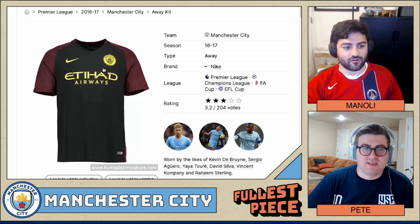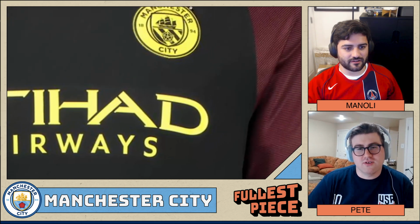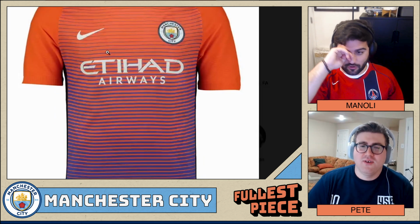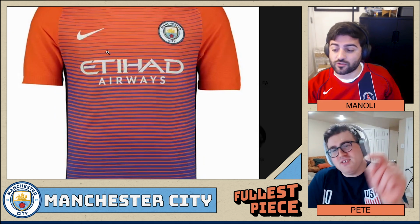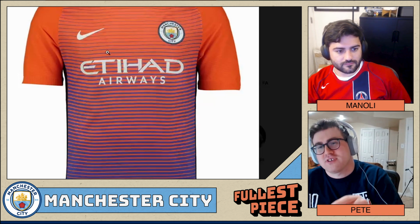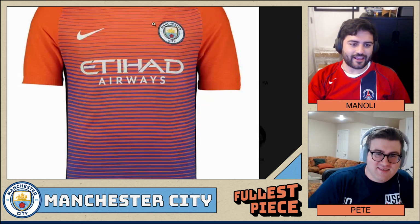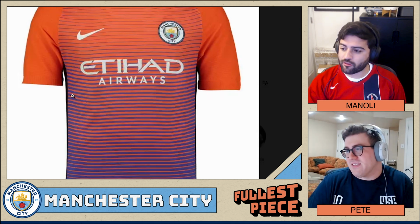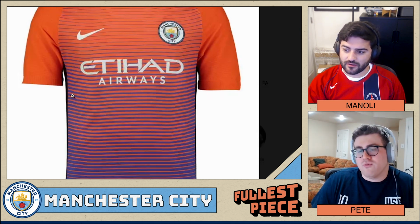This is dreadful. Bad colors, bad highlighters. Everything's bad. This is their worst kit they've ever had in our review. This is a Clemson Tiger University kit. I cannot believe they looked at Man City, who have now won what at that point. What year is this?